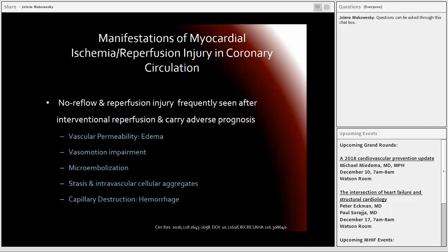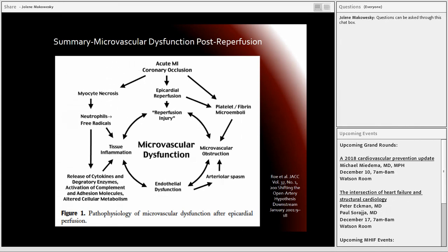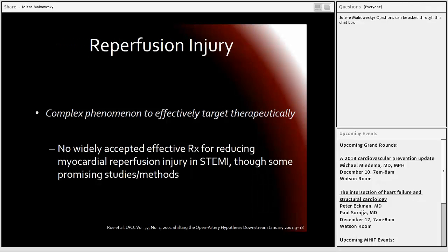So in terms of this effect of reperfusion injury at the coronary or microvascular level, we see changes such as vascular permeability or increased edema in vessels. We have impaired vasomotion, so ongoing coronary spasm, microembolic phenomena, stasis, and intravascular cellular aggregates form. We have issues with capillary destruction and hemorrhage. And you can see here basically an illustration of this entire cascade where you have your acutely occluded coronary, you open it up with nice epicardial reperfusion, and you propagate reperfusion injury and this entire cascade of negative things that essentially occur, leading to microvascular dysfunction for patients.